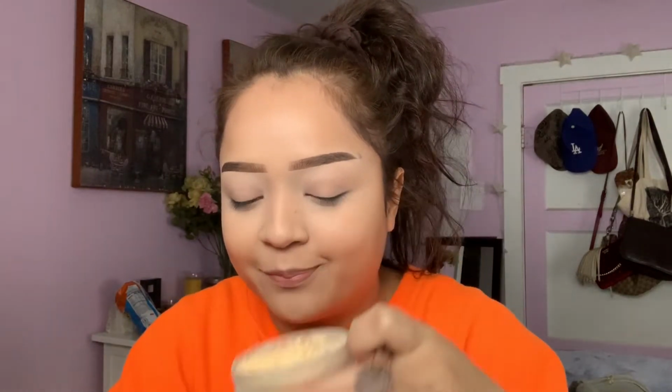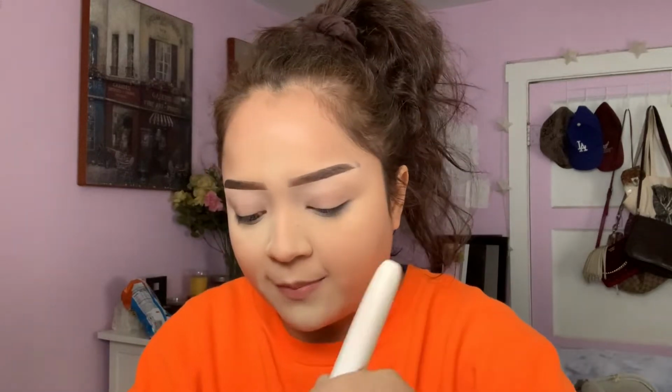All right, and then I'm gonna go ahead and powder. I do sometimes like to just use a little brush when I mostly want to set it, and a bunch of that powder just kept coming up, so I have to be really careful because it's super dusty. And then usually for the rest of my face, I like to go in with a bigger brush. What I like to do is take my Maybelline Fit Me powder and set my cheek area and whatnot.